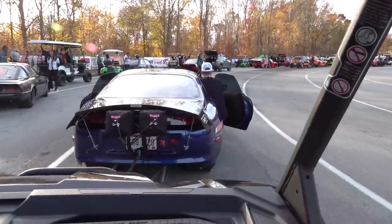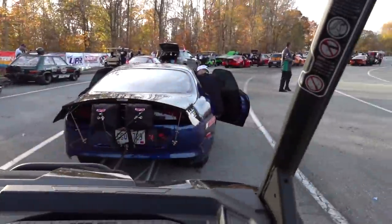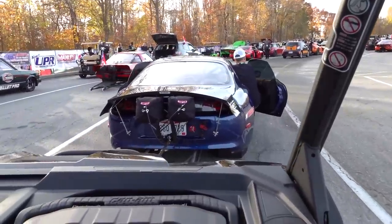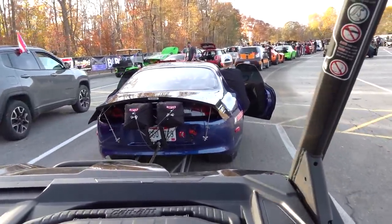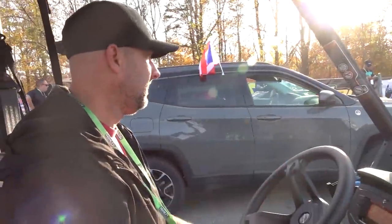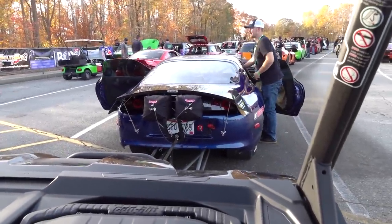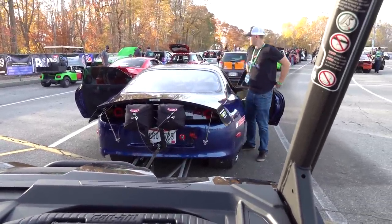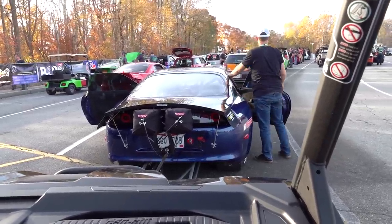Qualifier number 3. We're pushing up in the staging lanes right now. Sun's getting a little lower. Temperatures are coming down. I'll bet the track's improving. We've got tires that are broken in. Cars are in prep, ready to go. Dom put a little bit of something sort of like traction control in it, so it doesn't completely blow the tires off, but really think she's just going to stick this time and do something cool. So wait her turn and hit her.